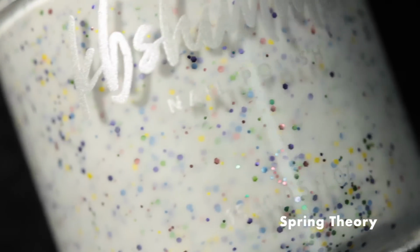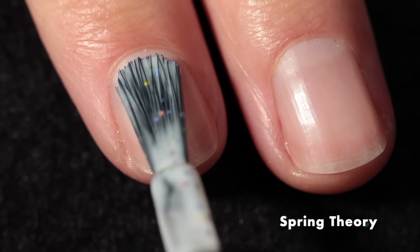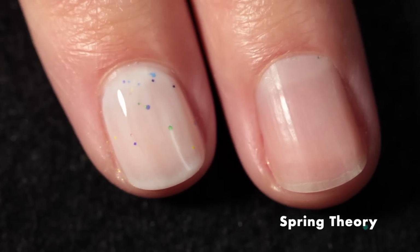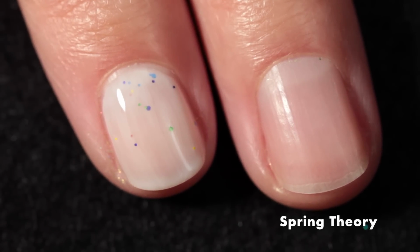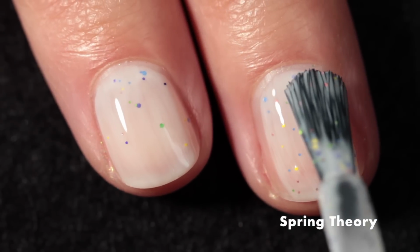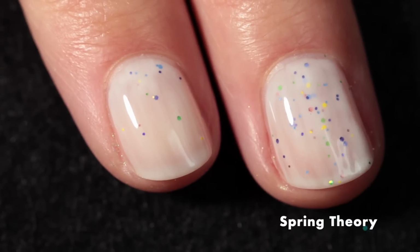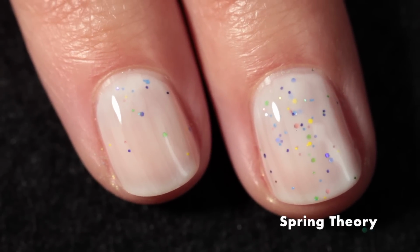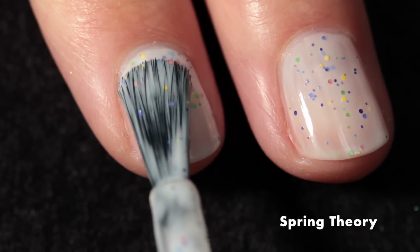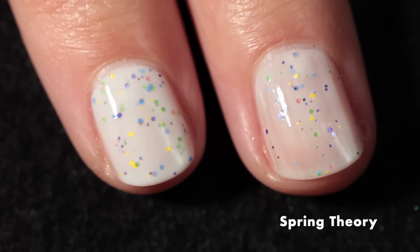And here we have Spring Theory, which is just sort of inspired by the hope of blooms popping through the snow when spring comes. And this one is just a really, really cute crelly. It starts with a snowy white crelly base, which is very beautiful because I love when you see little blooms popping up through snowy patches. And there are tiny glitters in here in purple, blue, yellow, green, and pink, which represent the flowers.